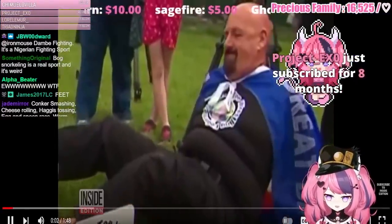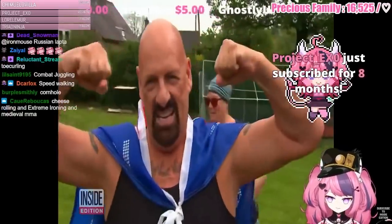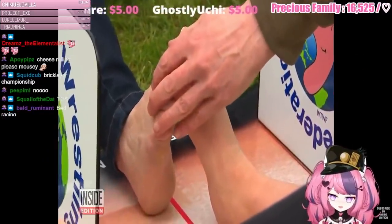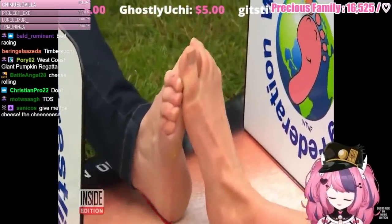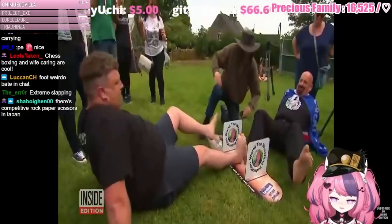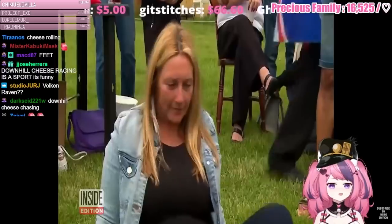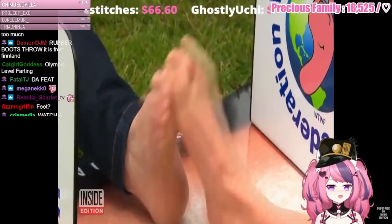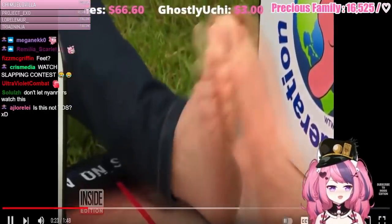This sport has everything. The thrill of victory and the agony of defeat. 3, 2, 1, toes away. Fierce combatants in England faced off in a toe wrestling competition. Toe wrestling has been around since the 1970s. It's similar to arm wrestling. Toe wrestlers intertwine their toes and try to edge their opponent's foot.